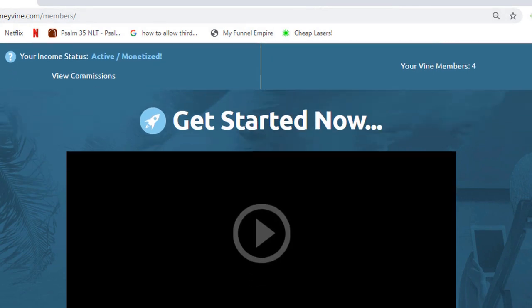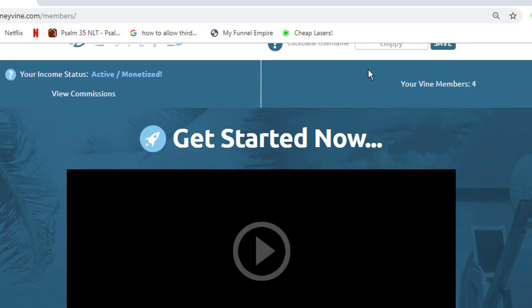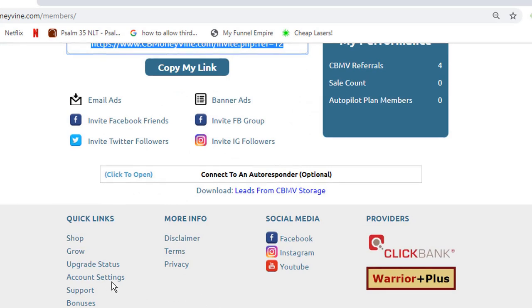Now, to make money on autopilot plan referrals, all you have to do is first make sure your income status is showing as active, obviously, and we've already covered that. But then you also have to enter and save your affiliate link for the autopilot plan. And to do that, you want to simply click on this link that says account settings. And from there, you'll be shown how to retrieve, enter, and save your affiliate link for the autopilot plan. It's just a one and done setup. Should only take a few minutes, and you never have to worry about it again. Make sure to do this step, though, so that you do not lose commissions from people who join the autopilot plan, because it's a very popular option, and you will make money with it as an active CB MoneyVine member. You'll make monthly commissions on people who opt for that autopilot plan.